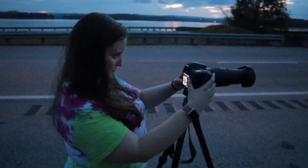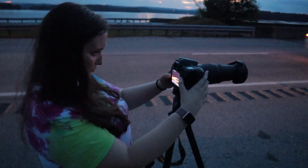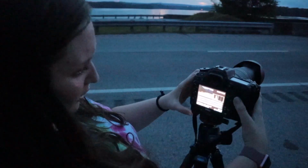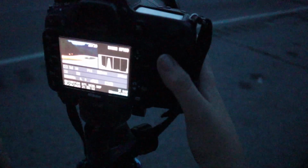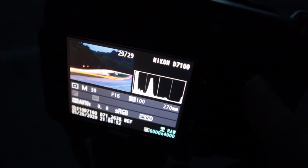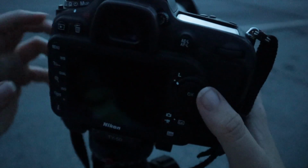So Heather's still working on her light trail shot, and I think she got a pretty good one. Now, did you get a good one? Yeah, it's decent. I think I still want to work on the composition. Okay. It looks like you're at f16, ISO 100, and 30 seconds. And what's that say, 272 on the millimeters?